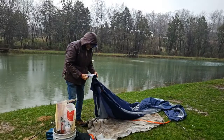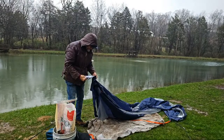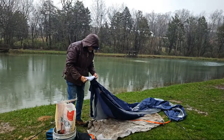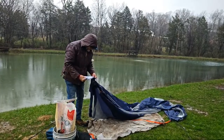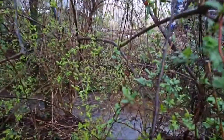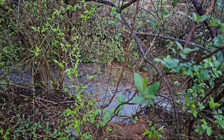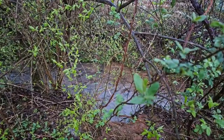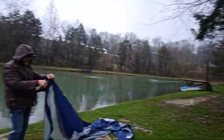Maybe there's more directions somewhere. Okay, alright, we got two things, rods. Well, he's looking at the directions. Into sleeve. I'll show you right there. Right there is a little mountain creek. Insert the rod in.